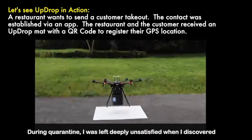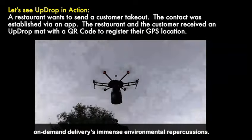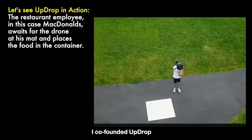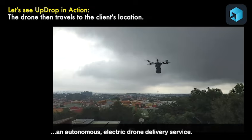During quarantine, I was left deeply unsatisfied when I discovered on-demand delivery's environmental repercussions. Thus, for WRO 2021, I co-founded DropDrop, an autonomous electric drone delivery service.